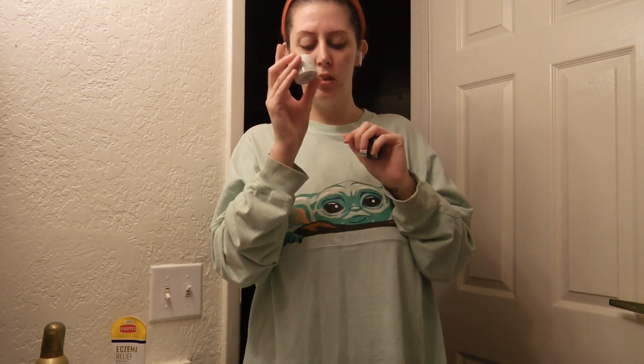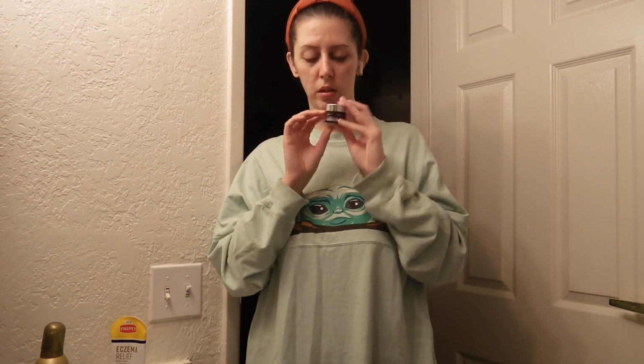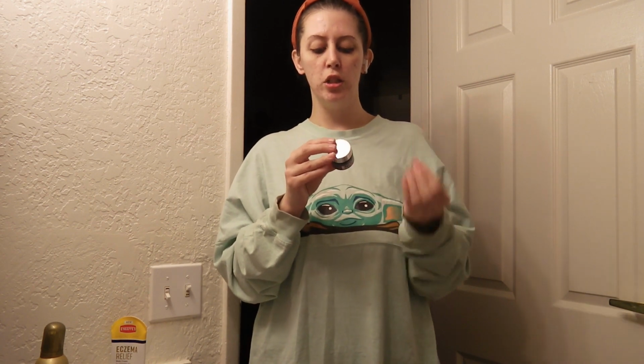I either use the KIEHL'S Creamy Eye Treatment with Avocado. This is going to help brighten and depuff underneath the eyes. So if you need help with any dark circles or depuffing underneath the eyes because you didn't get enough sleep, definitely recommend this one. But I have been really on to this one lately. This one is the KIEHL'S Super Multi-Corrective Eye Zone Treatment, and this is an anti-aging treatment. So this is going to help with any fine lines or wrinkles.